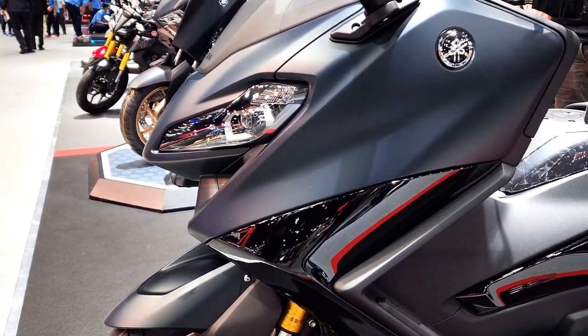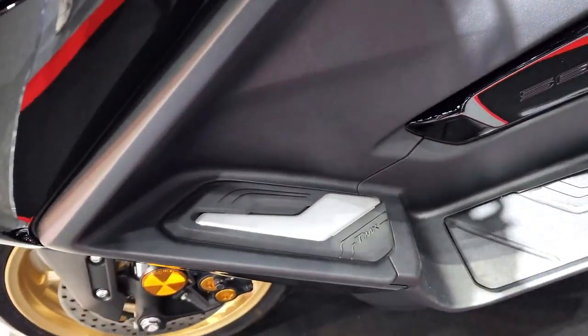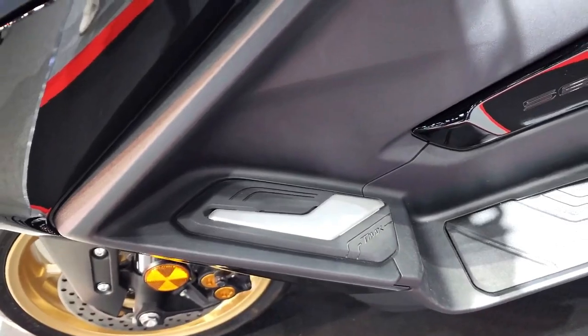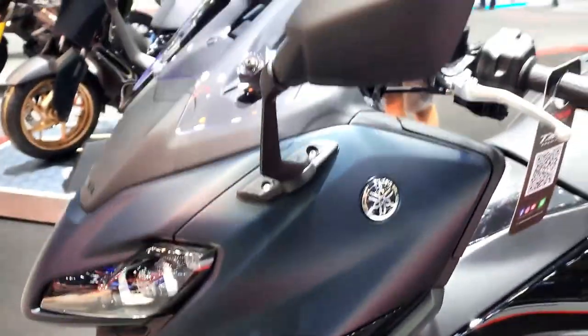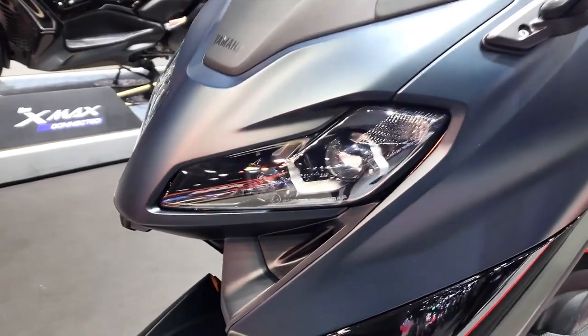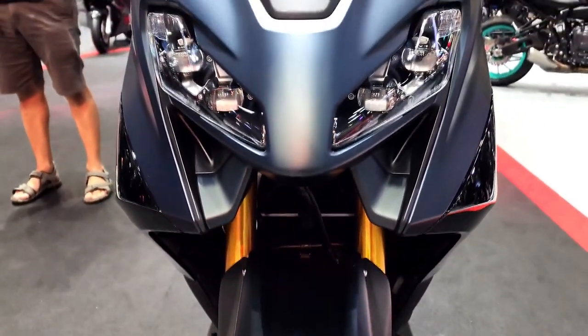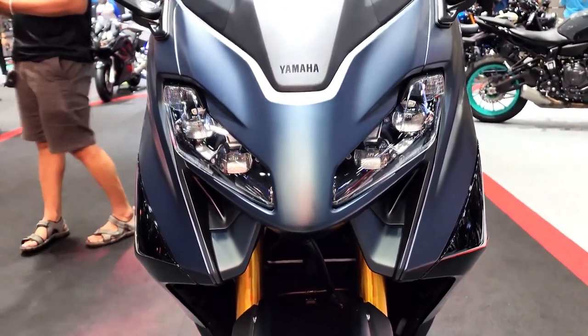In terms of style, the TMAX 560 TechMax doesn't disappoint. Its aggressive lines and muscular profile give it a unique presence on the road, making it stand out from other scooters on the market. It also comes with dual slimline LED lights and a new adjustable screen with a center air vent, adding to its sporty appearance.